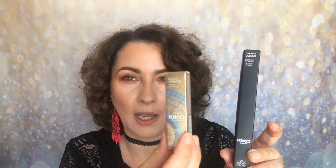So I picked up a lip liner. Now this was actually with this lipstick. This is the gold from the Gold Waves collection, and then this was with it. So I'm assuming that this goes with this, and you'll see in a moment. I couldn't understand why the packaging was different, but I really love their lip liners. They're soft, they're creamy, they don't drag on the lip, and I really also like the colourways to this.